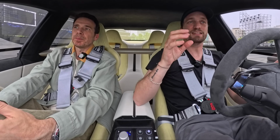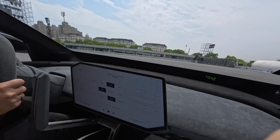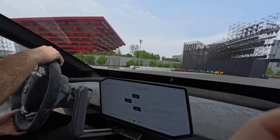Perfect. But in that specific scenario, the Heart of Joy is not overriding everything. So you cannot just put the Heart of Joy into a Neue Klasse car and every car will be able to do it. In that specific scenario, it's just to highlight the general technology and what the car is capable of doing. But the Heart of Joy itself is more relevant for performance driving or everything which is more or less in the horizontal area. Let's put it this way.